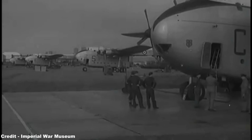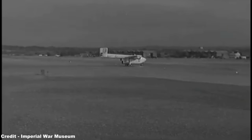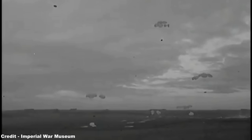This was followed by both hot weather trials in Tripoli and cold weather trials in Canada, with the first Beverley eventually being delivered to No. 47 Squadron RAF Transport Command at RAF Abingdon on March 12, 1956, followed from January 1957 by the delivery of further Beverleys to Abingdon's No. 53 Squadron, quickly establishing a vital cargo corridor between the UK and RAF Wildenrath in West Germany, as well as providing a weekly supply service to the colony of Aden.